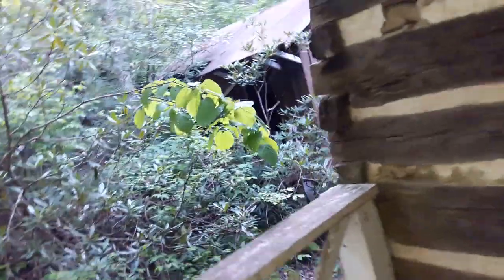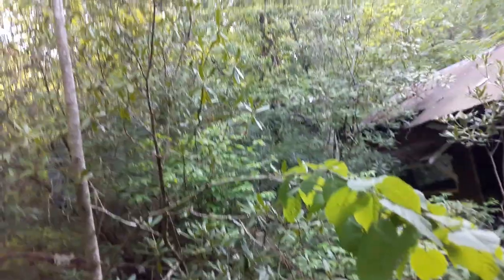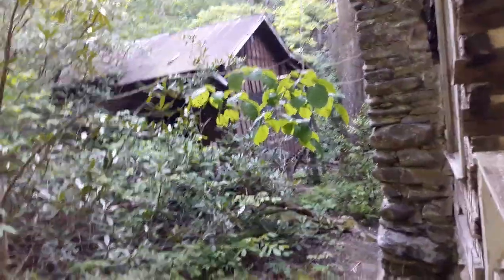Oh, there's another little cabin back here even. I think there's more up the road yet. The spring is flowing out front up here. Yeah, there's a little stream coming down the front. Man, there's a lot more cabins than I thought there were. And another one. It's spring.